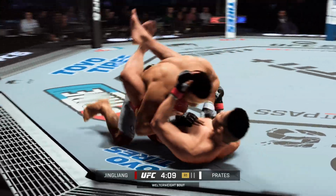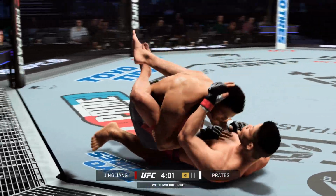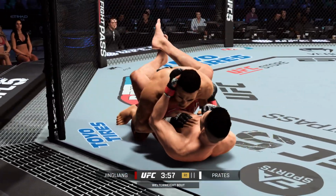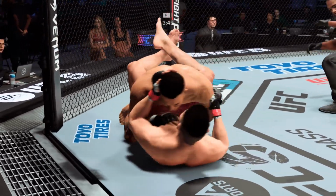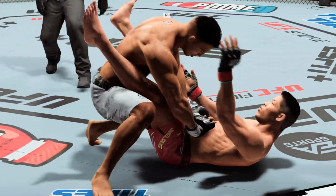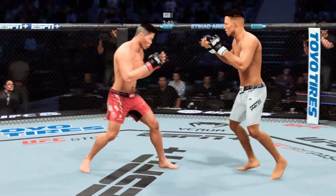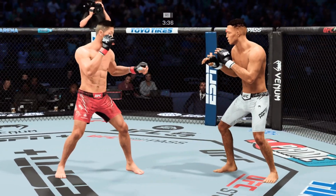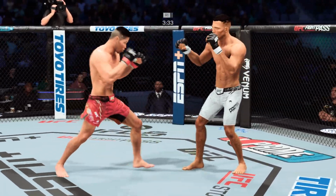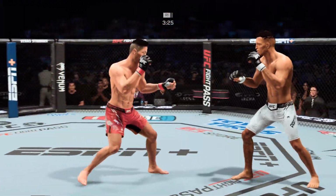Oh, nice shot landed from the bottom. Oh, trying to pass here, but Dikembe Mutombo style, he gets denied. Blocked! Great job blocking that pass by the bottom fighter. Right. Nice punch to the head. This guy cannot miss the head with his strikes. Good jab. Nice jab there by JINGLIANG.